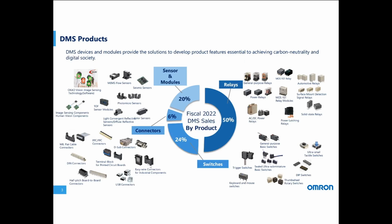So going into a little bit more about Omron DMS, we provide many solutions such as sensors and sensor modules, including MEMS sensors, photomicro sensors, time of flight sensors, and more. We offer a wide range of connector solutions, including FPC, FFC, DIN, board-to-board, and flat cable. We offer switches such as general purpose, tactile, sealed subminiature, and trigger switches. And finally, a wide range of relay solutions from MOSFETs to automotive, solid state, signal, latching, and high power relays, which will be the focus of my webinar today.